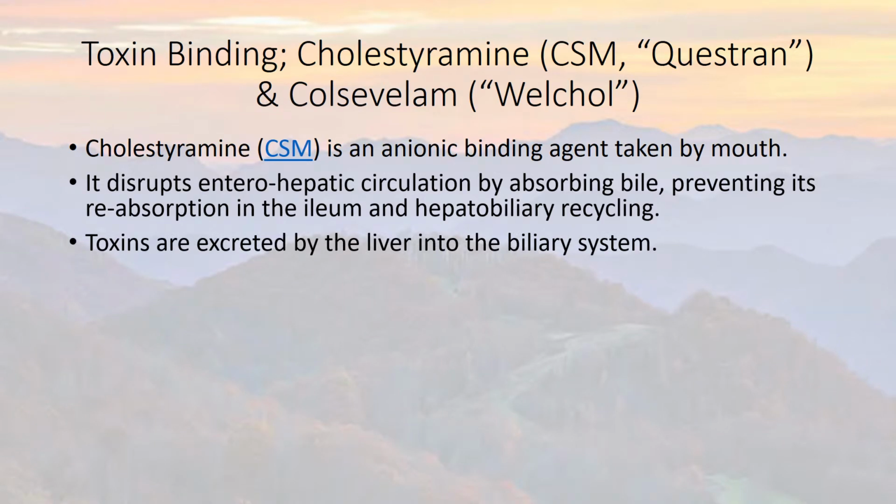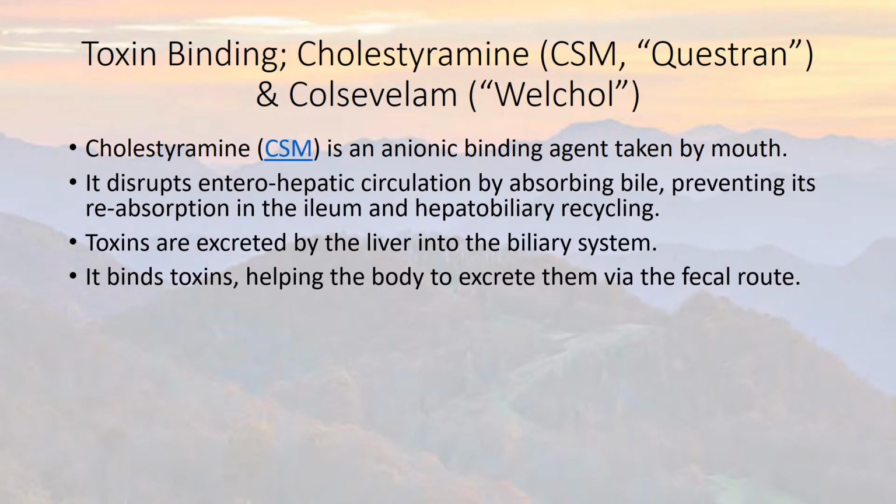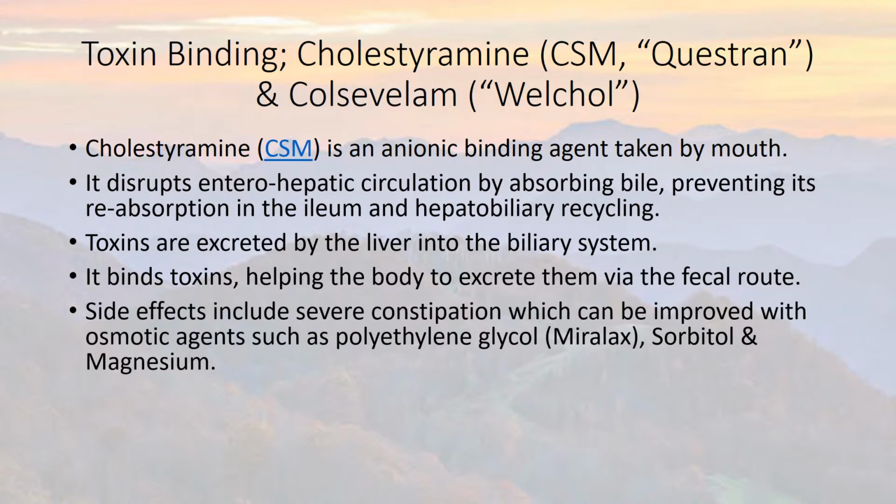These toxins are, again, excreted by the liver into the bile system, the biliary system, which then dumps it into the duodenum, the first part of the small intestine, and gets reabsorbed and recycled from the ileum, the distal last part of the small intestine, so it can go back to the liver and repeat the process. And these medications basically bind the bile and the toxins, helping the body to excrete them in the stool. These medicines are somewhat constipating, okay? This can be improved using osmotic laxatives such as polyethylene glycol, also known as Miralax, sorbitol, and magnesium.